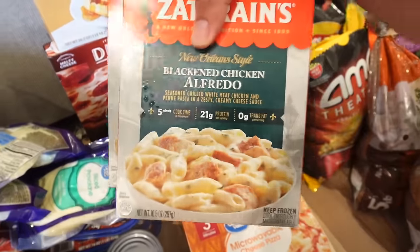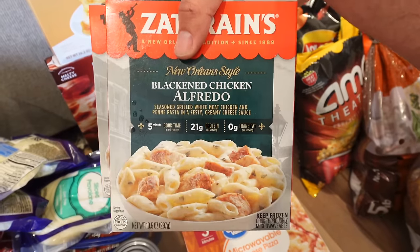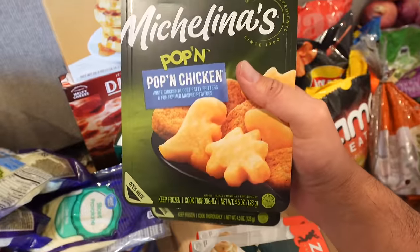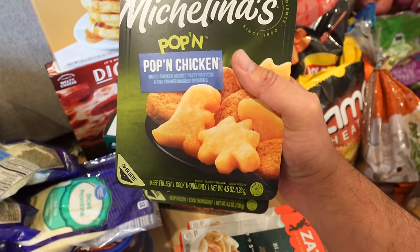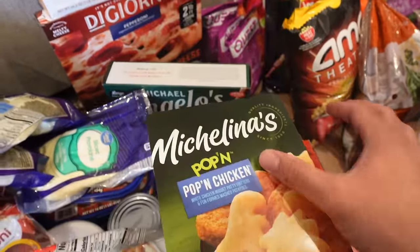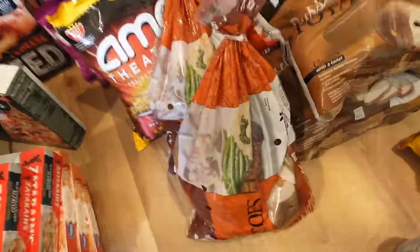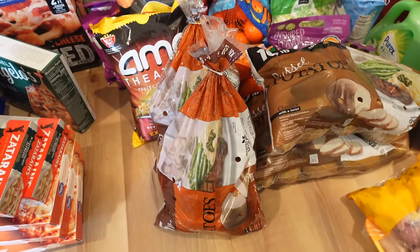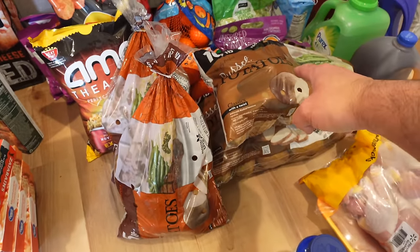Hey, I just got done talking about these. The microwavable blackened chicken Alfredo. This stuff is literally so good. We've got three of these little dino, what are these? Dino fries and nuggets? That's different. And a little thing of macaroni. Oh yeah. So today is going to be a straight up hashtag Tater Nation, because look at this, hashtag Tater Nation.